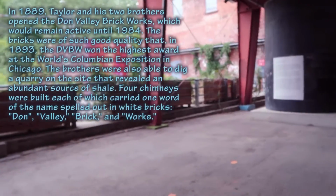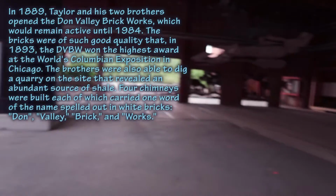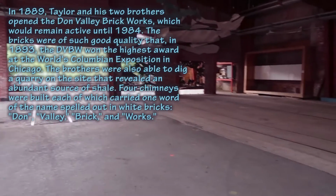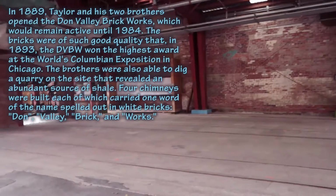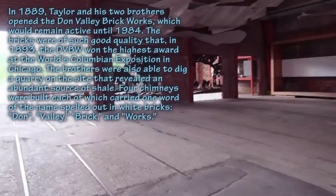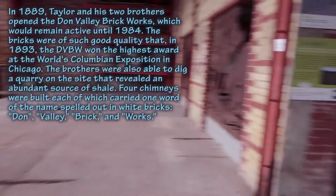Apparently I haven't looked at this in a while. Some of them I think are new. What happened to all the historical stuff that used to be on the walls here? Yeah. Oh, maybe they moved it, see?